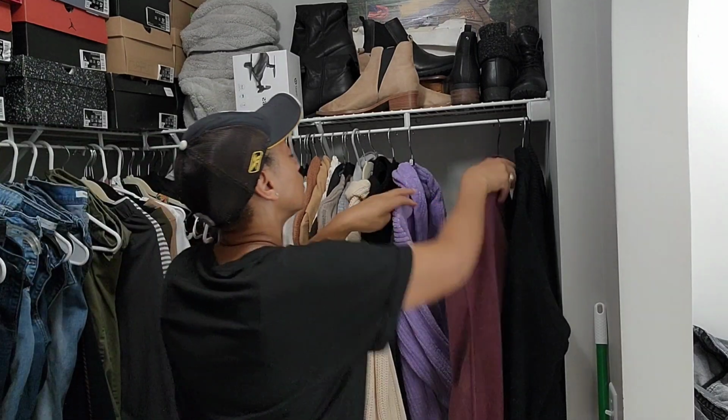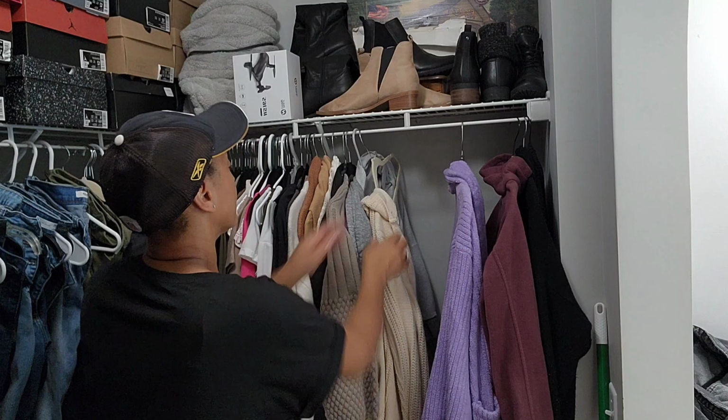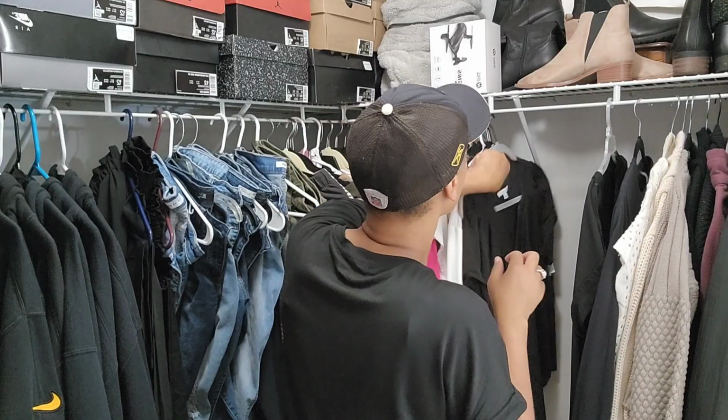That moment that you finally realize that all of these coats and jackets have a place and a home downstairs in the closet. That way I can just buy myself more clothes. Ooh, I hope my husband does not watch this.